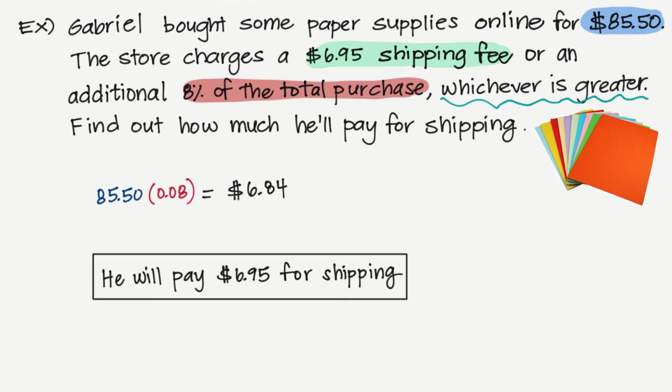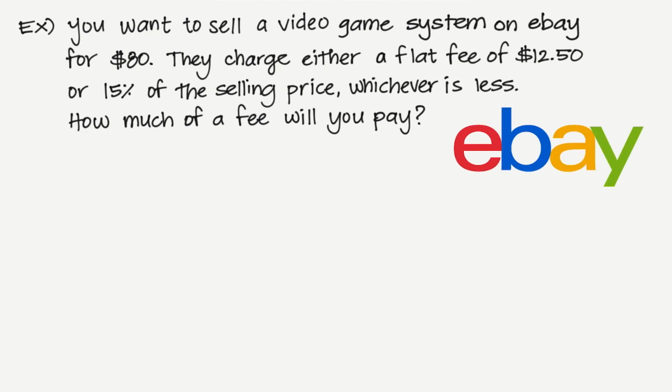All right, let's go ahead and look at another one. You want to sell a video game system on eBay for $80. Okay, they charge either a flat fee of $12.50 or 15% of the selling price, whichever is less. How much of a fee will you pay?